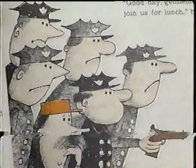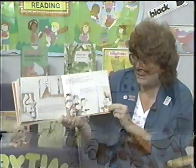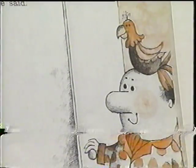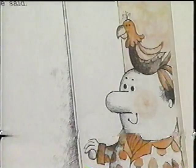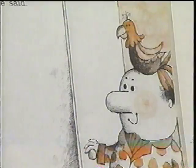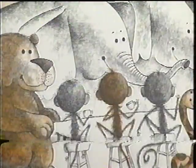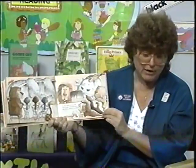Well, the police came, and the zookeeper came with them. Policemen knocked loudly on Mr. Muster's door. "Open up, in the name of the law," they cried, and the door opened, and there stood Mr. Muster. "Good day, gentlemen. Won't you come in and have lunch with us?" Well, the policeman and the zookeeper were speechless because there were all the zoo animals in Mr. Muster's apartment. They were having lunch.